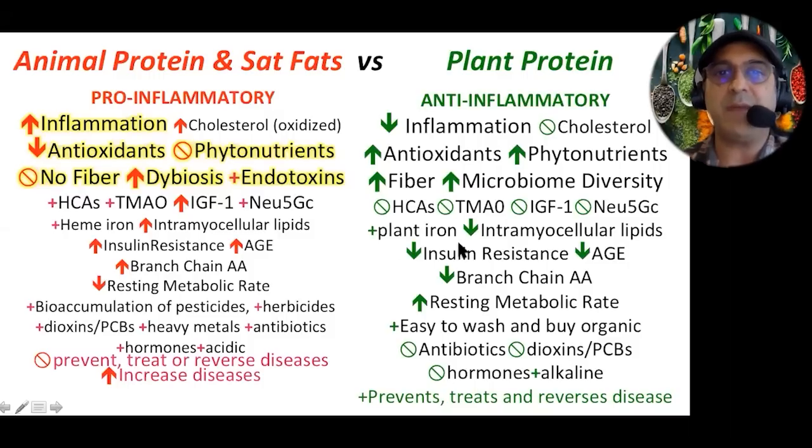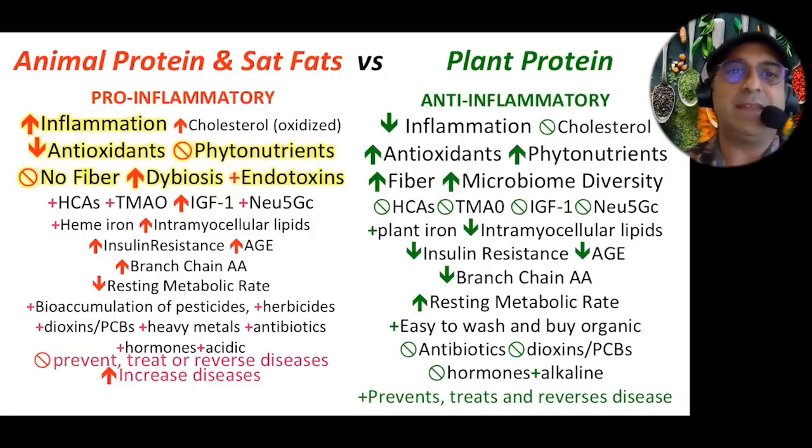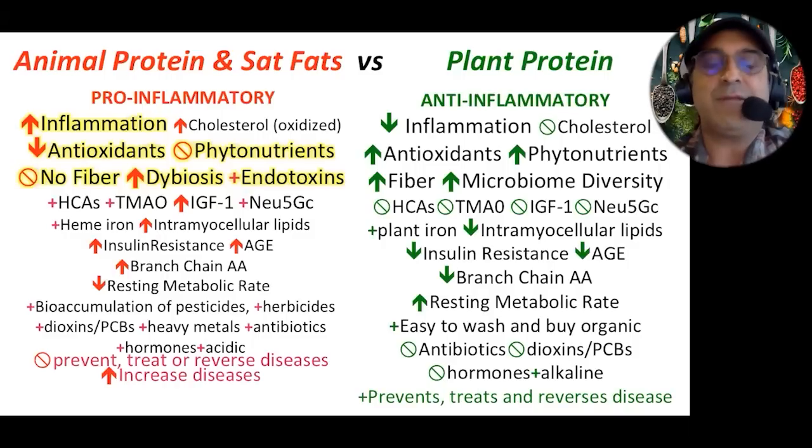And then in some of my other lectures, you'll see me talking about other pro-inflammatory, pro-carcinogenic, that means pro-cancer-causing agents that come from animal protein and saturated fats, pro-diabetes and blood sugar problems that come from it, and also the bioaccumulation of environmental toxins, pesticides, herbicides. Remember, just in general, there is no study showing eating animal protein or saturated fat will prevent, treat, or reverse disease. As much as many people will try to argue that, I need it, we need it, it's nutrient dense, et cetera, et cetera, they just don't follow the data, right?